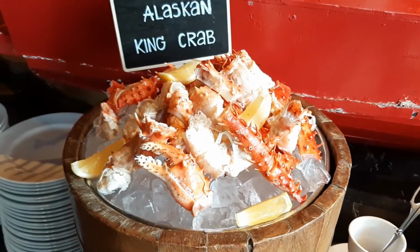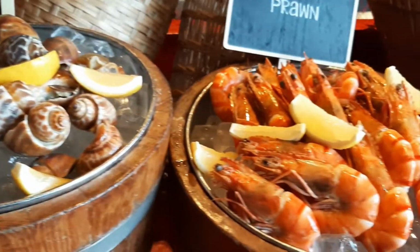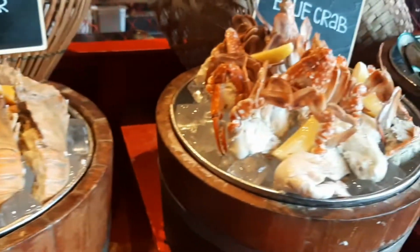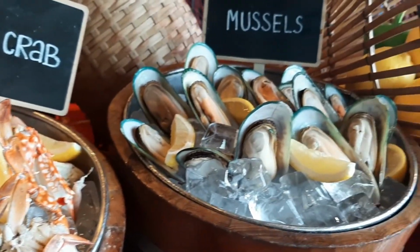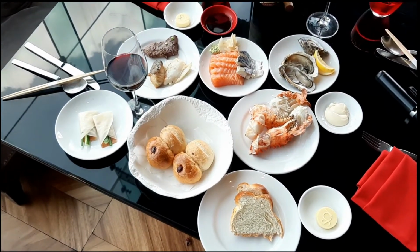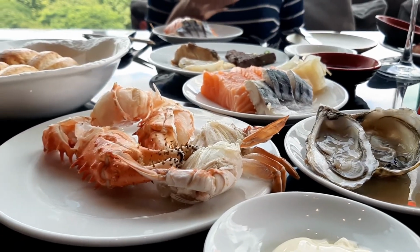So on the way back to my seat, I picked up some Alaskan crabs, skipped the bloody sea snails and the prawns and those, and I went for the blue crab, never mind the mussels, and I was set to go. Now we're going for the Atlantic crab, which, to be honest, was bland, dry and quite tasteless.